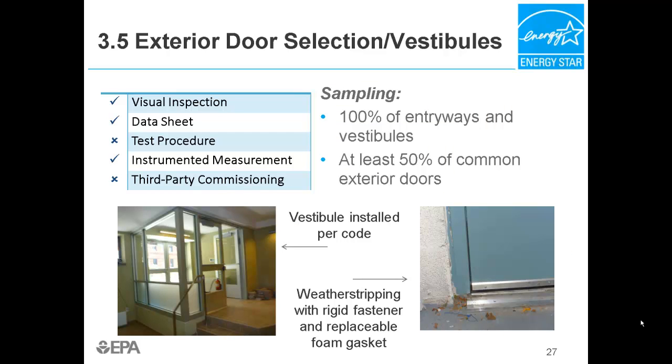The envelope protocols that apply to doors begin on page 36 of the protocols. Before visiting the site, confirm that weather stripping is specified in the drawings and specs for all cellar or mechanical doors, doors between corridors and stairwells, all exterior doors, doors between apartments and corridors, and doors separating unconditioned or vented spaces. Specified weather stripping should have a rigid fastener and replaceable foam gasket.